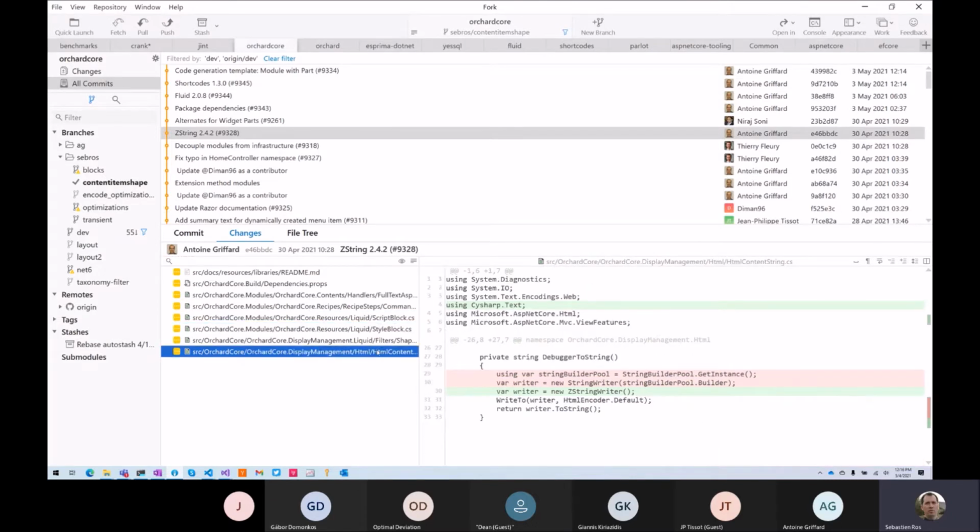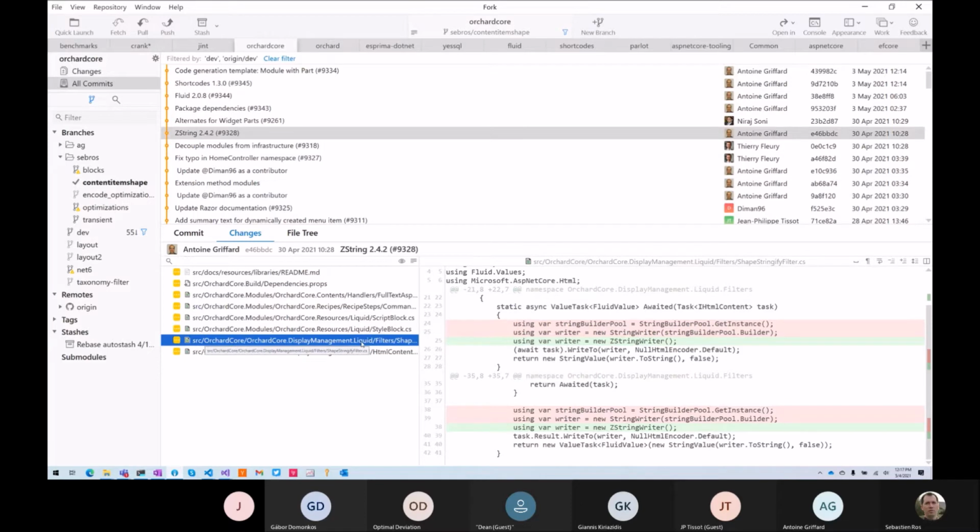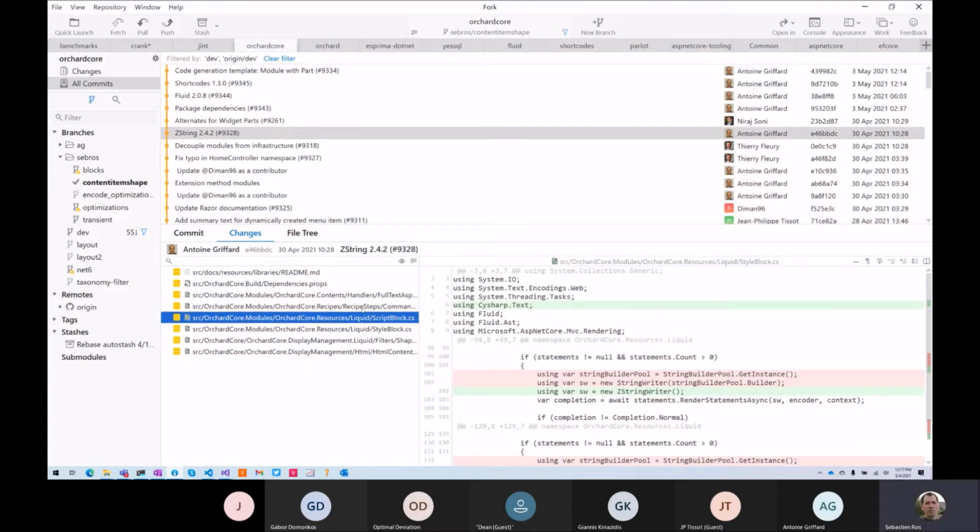But for this one, okay, debugger to string, okay. Let me see, HtmlField string, yeah, that's fine. Good, so less allocations, and it was merged on the 30th, so 5 days ago.